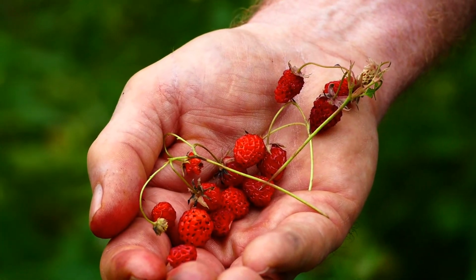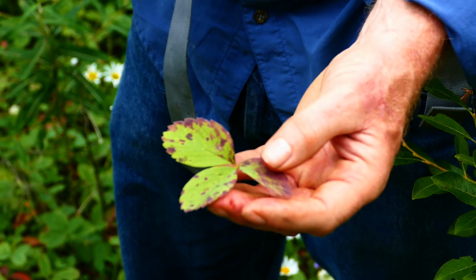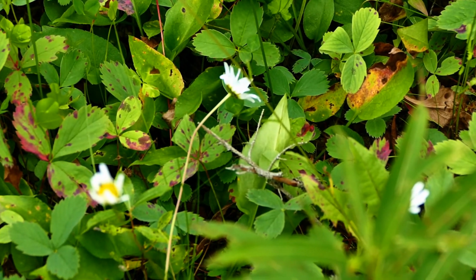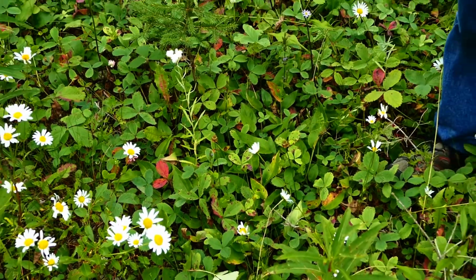Okay, those are wild strawberries that my brother has in his hand. And that's how the leaves look of a wild strawberry plant. And all down here, there's lots and lots of wild strawberries. And we're picking strawberries here.